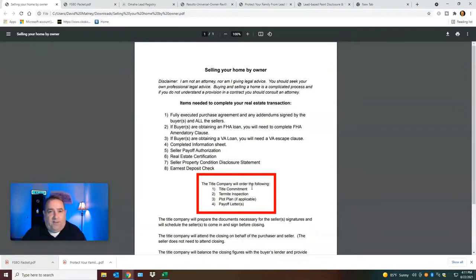Okay, the other thing that the title company is going to do is order a termite inspection of the property, because usually in order to get financing, they're going to require a termite inspection. Okay, so they're going to order that. And if the buyer decides to do a plot plan, they'll also order a plot plan. And they're going to send off the payoff letters.